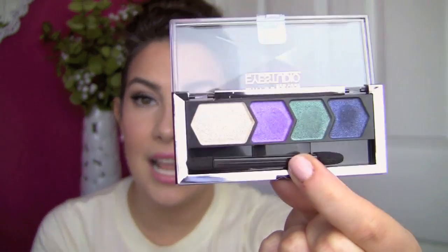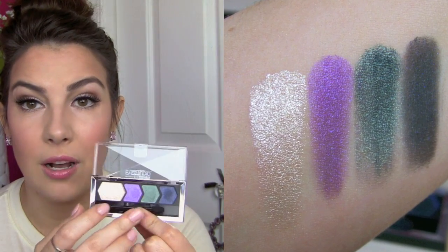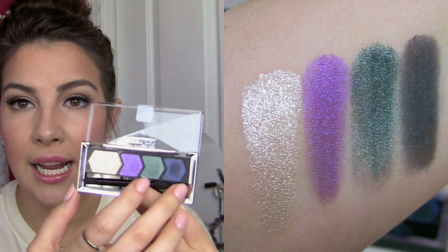Another one I got, which I'm so pumped to use in a video, is called Autumn Dream. Check it out. These just look like some gorgeous jewel tones. You've got a champagne, kind of a golden champagne color, a purple, which really does come off purple, a jade green, and a navy. So how much fun is that going to be? I haven't used it yet on my eyes, but I've swatched them and was very impressed.